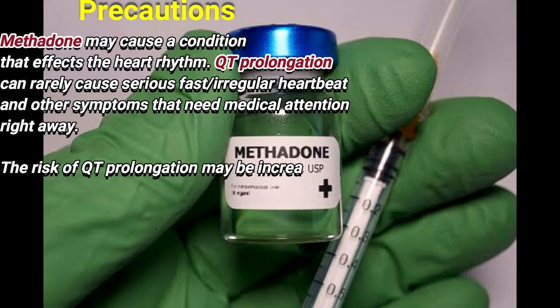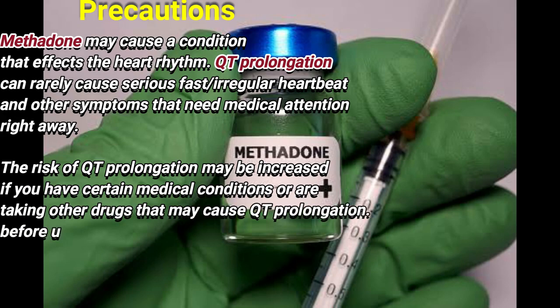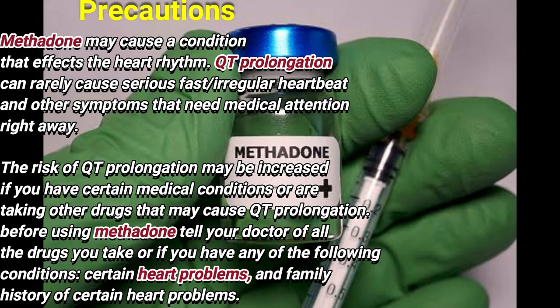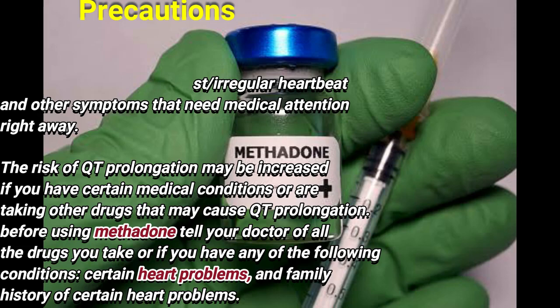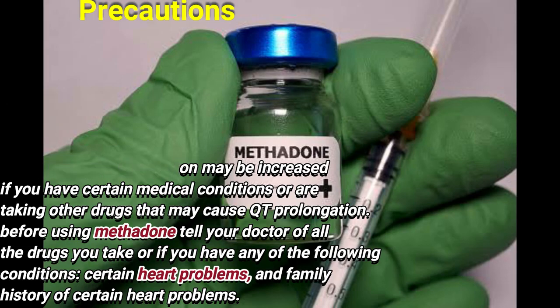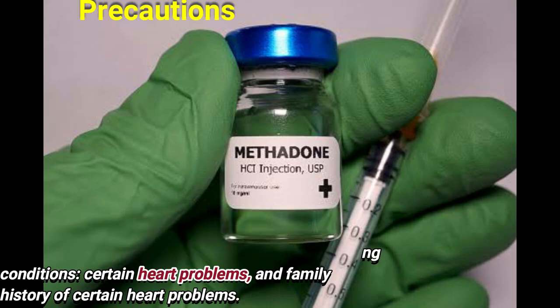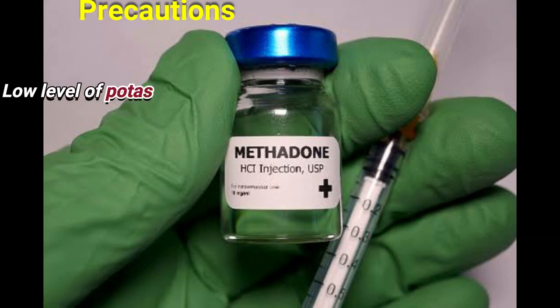Methadone may cause a condition that affects the heart rhythm. QT prolongation can rarely cause serious fast, irregular heartbeat and other symptoms that need medical attention right away. The risk of QT prolongation may be increased if you have certain medical conditions or are taking other drugs that may cause QT prolongation. Before using methadone, tell your doctor of all the drugs you take or if you have any of the following conditions, including certain heart problems and family history of certain heart problems.